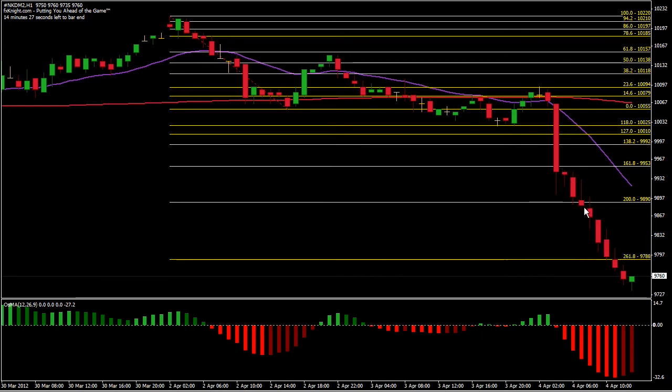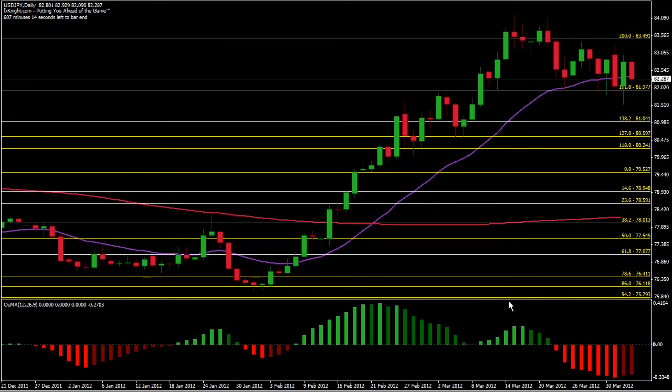And here again, you see that we broke it. We came back up to test it from underneath as resistance. And then and only then we continued further down to the 261 fib, which is at 97.88. And if I was to make a guess as to what's happening next, I would say price is going to come back up here and now test 97.88 as resistance. Depending on whether this level proves to be our floor or our ceiling, we'll know the next direction for the Nikkei.